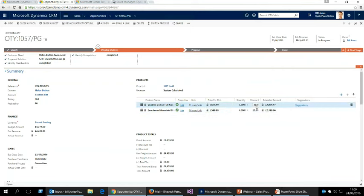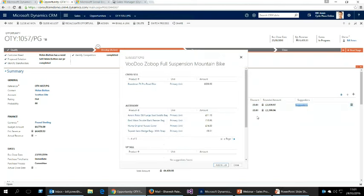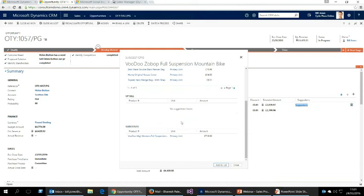You can enter quantities and discounts at the line item level. If you're setting up your products so that they are tied together in the correct fashion, you can click this suggestions button here, and it will show you, for each of your products that you're selling, any cross-sell opportunities or accessories that you want to add to these products, and any upsell. So this must be one of my most expensive bikes, so I've got no upsell at this point. Or if this product isn't available, any substitutes that you have as well.